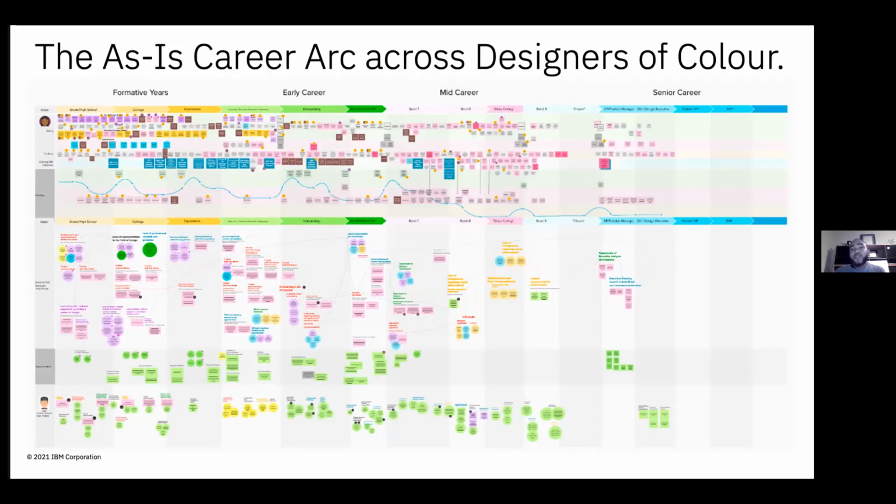And if you look here, you can see that as we map the designers of color out and the activities, as you transition more and more throughout the career, you see the qualitative data starts to drop off. And the reason is that there is an imbalance. There are very few Black designers who are actually in the senior career hierarchies of IBM. So the data itself shows the flow. And so we mapped the patterns.